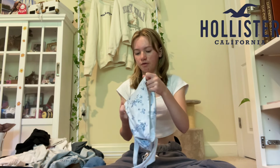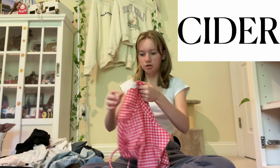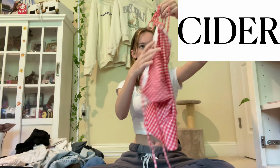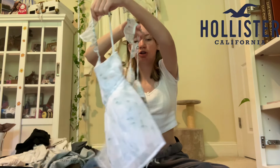I beg of you. From Hollister, I think I got this really cute halter top kind of thing. It's so pretty. I love this color. From Cider, this adorable gingham tank, and look, it has a little rose on it. I need to tie the strap, but it's so pretty. I love it so much. From Brandy Melville, I just got this cute little basic top. A lot of basics, but it's cute, it's simple. Hollister again, it's this sports tank kind of thing. Last but not least, also from Hollister, you tie it in the back and it's so beautiful and I love it.